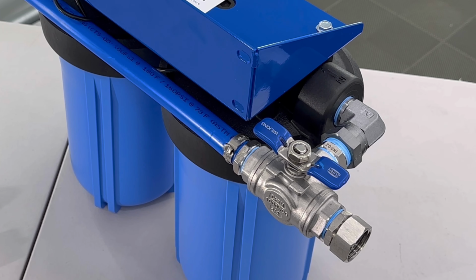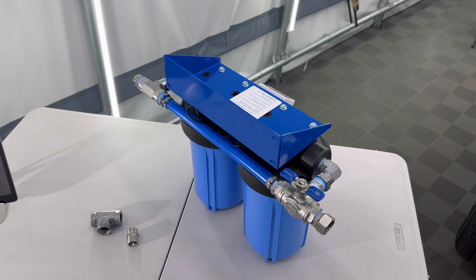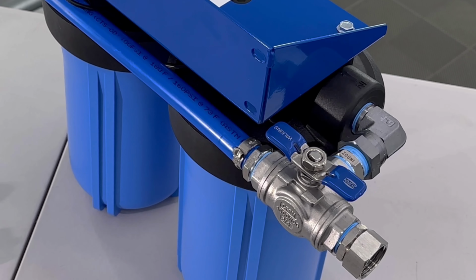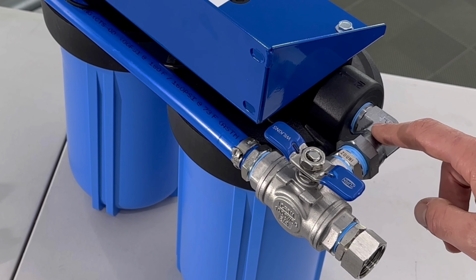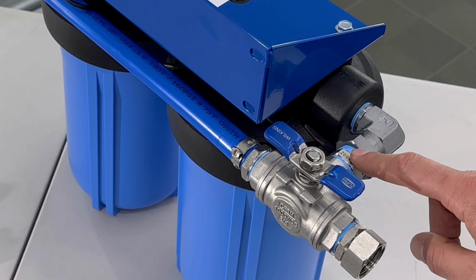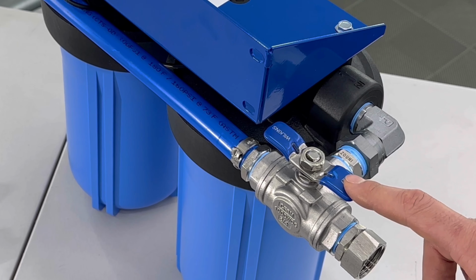First, let's start with the in and out port of the filter. That's right here. Both the in and out port are 3/4 NPT. I'll go over what that means in a second. Coming out of the filter itself, you're going to notice an elbow. So this is a 90-degree elbow. This goes into a nipple, and this is the most important piece of the entire system itself.